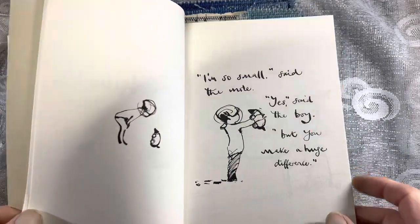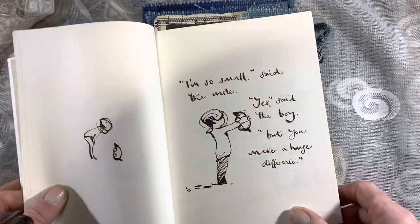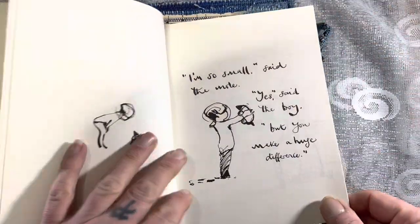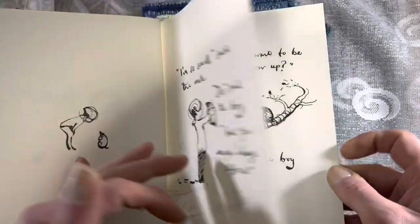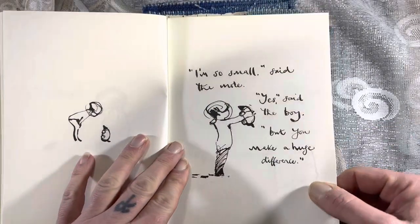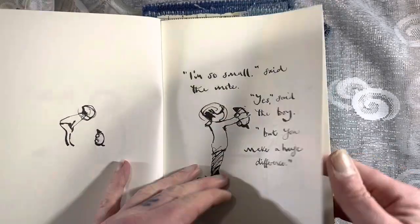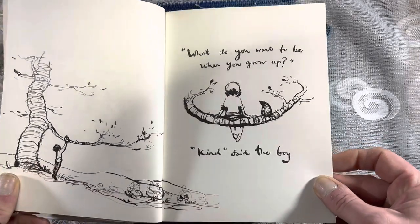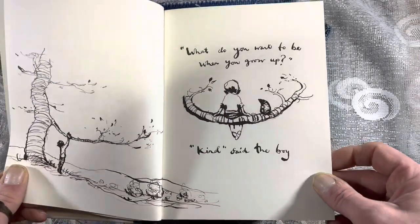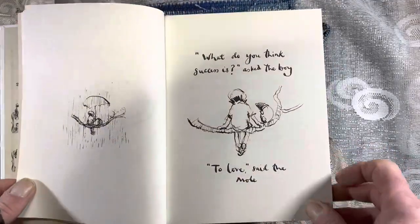Oh, and it's so life affirming for anyone that's just a bit ever so. And I'm not usually big on life affirming stuff. I usually poo-poo it and take the mickey out of it. But this just, "I'm so small," said the mole. "Yes," said the boy, "but you make a huge difference." Oh. "And what do you want to be when you grow up?" "Kind," said the boy. That's Dave. Kindness is such a big thing for him. But yeah, I love it.